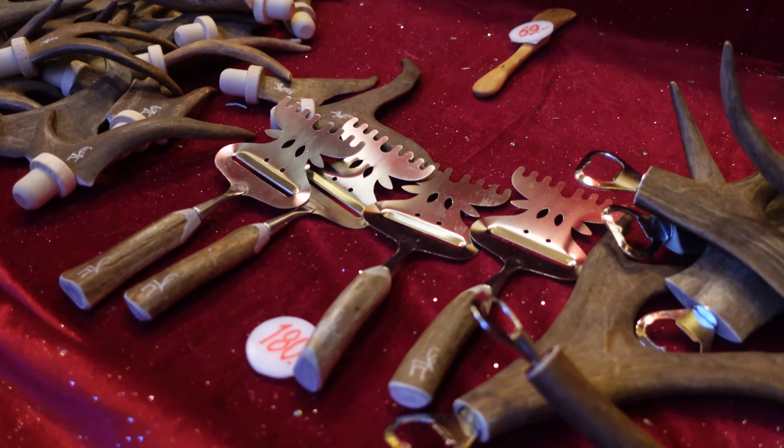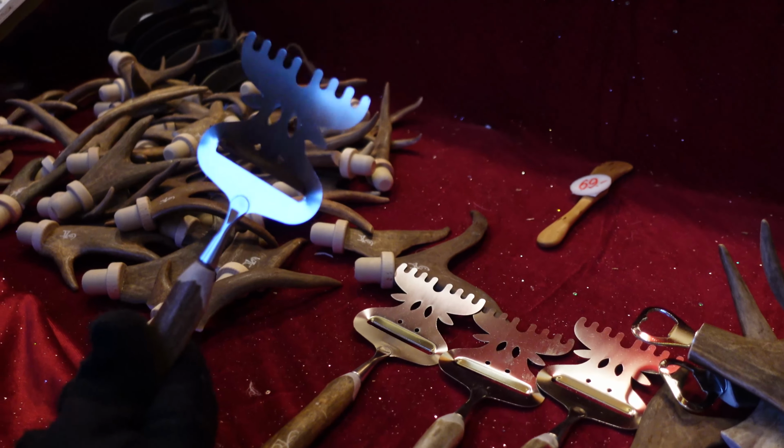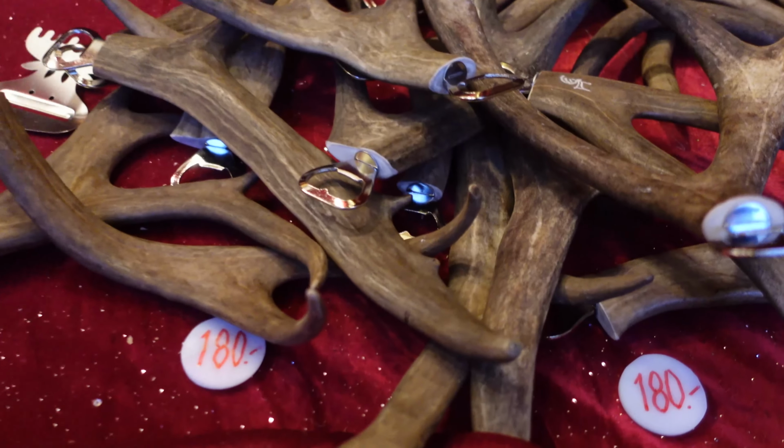These are handcraft stuff from an area in Sweden called Lappland. The cheese cutters, moose cheese cutters, horns. Oh, that's cool. It's a fun gift.